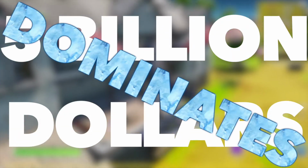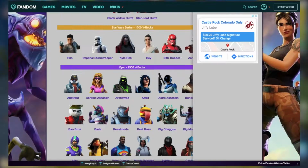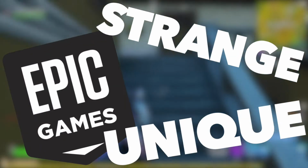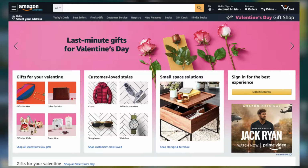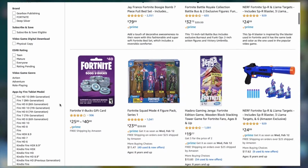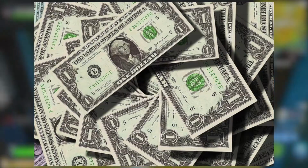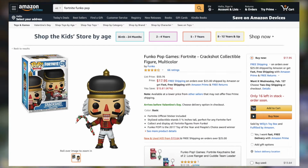Fortnite has made nearly $5 billion and still dominates the online gaming industry. And while the majority of that $5 billion was likely made through the insane amount of in-game cosmetics, Epic Games has also found some more strange and unique ways of taking money from 9-year-olds. Just by searching up the term Fortnite on Amazon, all sorts of merchandise appears, from action figures to watches to even bedsheets. However, out of all these bizarre methods that are used to make as much money as humanly possible, nothing fascinates me more than the Fortnite Funko Pop Figures.